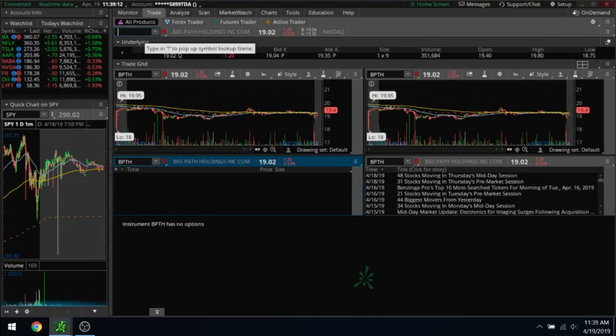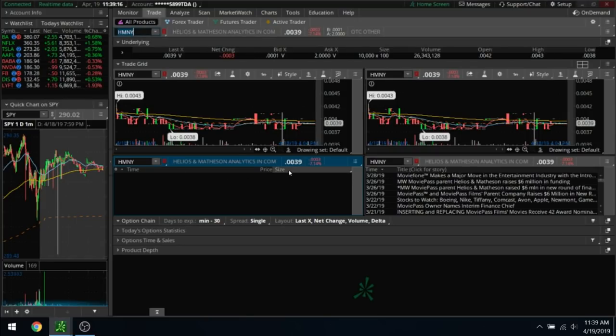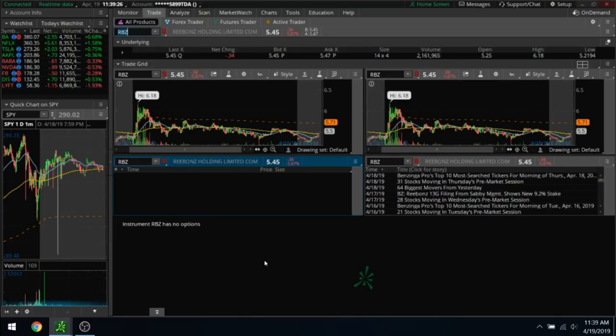They really don't move. Here, HMNY, I don't know if this is a stock I used to trade when I used to trade penny stocks, right? Look, it's not even 30 cents. Wow, that's crazy. Let's try, what was another one? Hunt, RBZ. That was one that was pretty volatile recently. $6. Look, doesn't even have options, right? So I trade the name brand stocks, guys. I trade the name brand stocks.